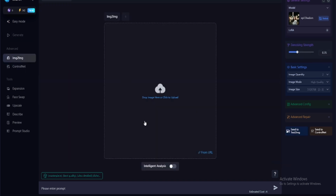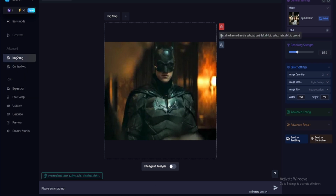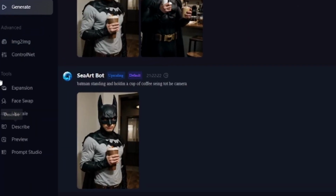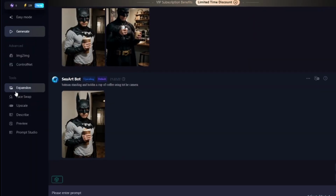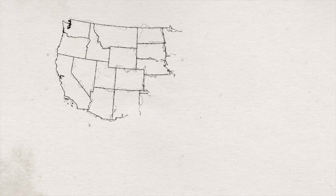Use image to image to reference or convert an image into text with intelligent analysis. Opt for partial painting or partial redraw to customize specific parts. Discover tools like expansion for filling in missing edges, upscaler for improving image quality. Third, animate your images or drawings.